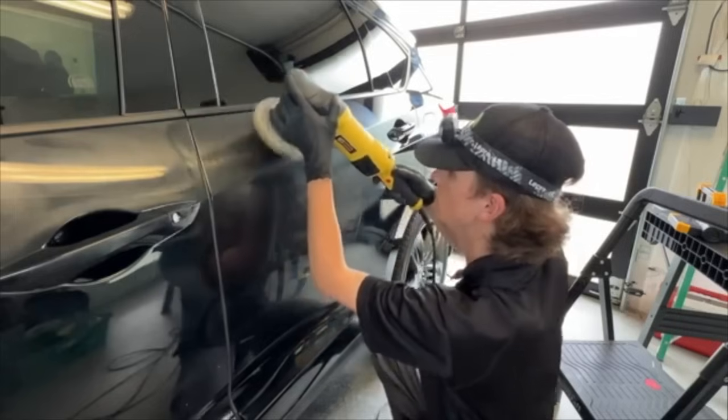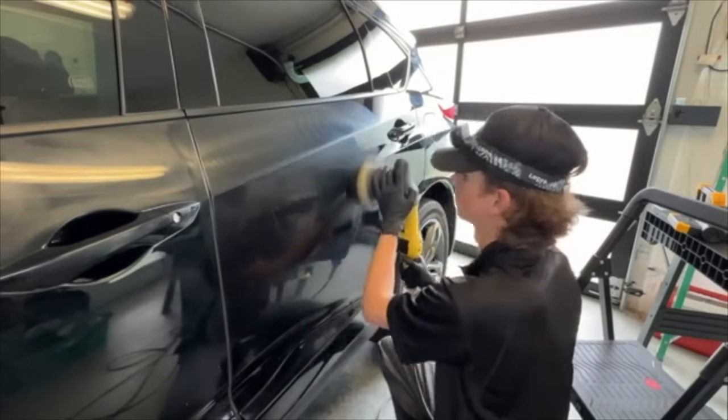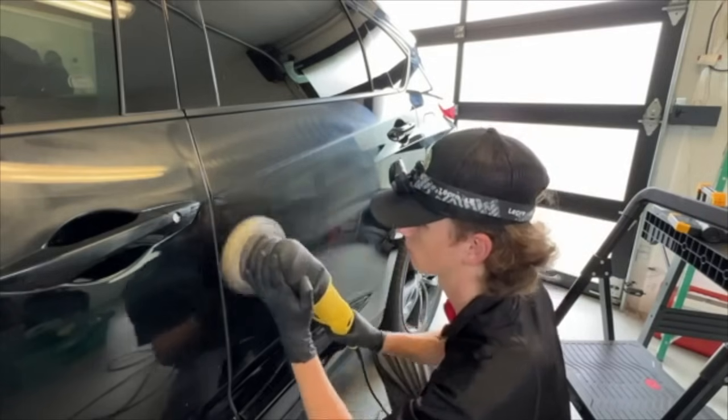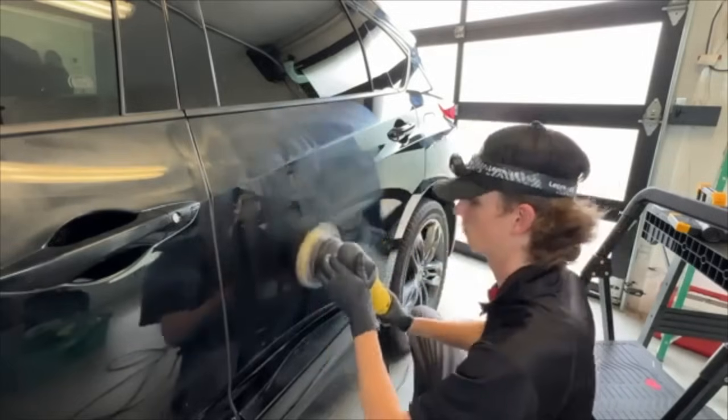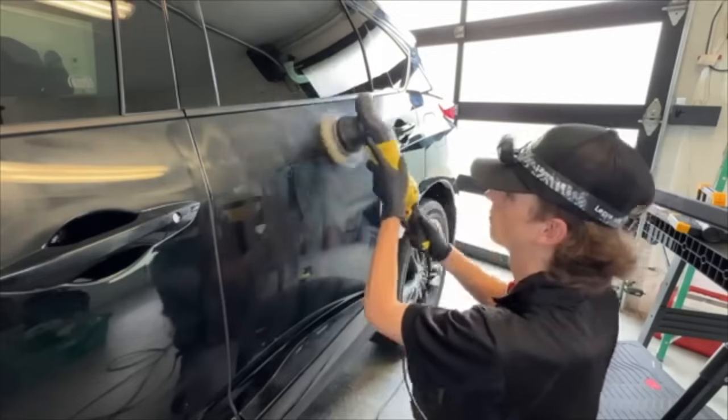You can use it with different pads. You can let it sit on the vehicle. You can save so much time. It's just an amazing product. I love it. It doesn't stain any trims or plastics. So many benefits from it. It's insane. Excellent. That's a good answer.